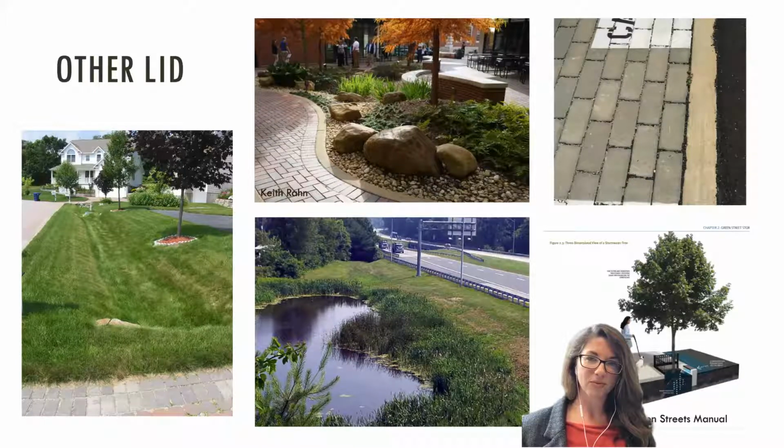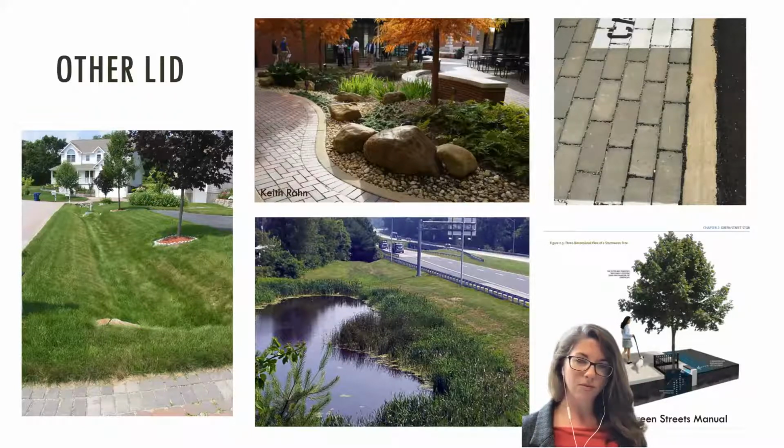The top right are some interlocking bricks, which are a type of pervious pavement so that when it rains, the water can permeate through. And at the bottom, we have a roadside wetland and a street tree. Much like the rain garden near the dining hall, the street tree functions as a device to filter and reduce runoff while also making the area visually pleasing. Something each of these designs has in common is that it provides a way for water to infiltrate the ground and causes a minimal amount of disruption to the natural environment.